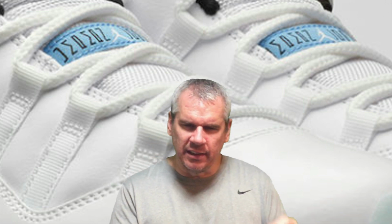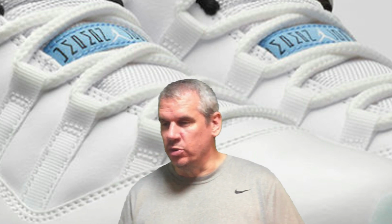The whole white, the little hits of blue on there, and that is also carried through onto the outsole. So we'll start with the 12s just very quickly, so you can see that kind of fan effect that runs through the middle of the shoe.